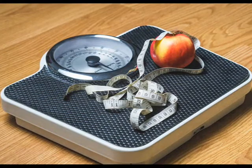Remember that small changes done daily will do more for your long-term weight than a huge change that you can't sustain.